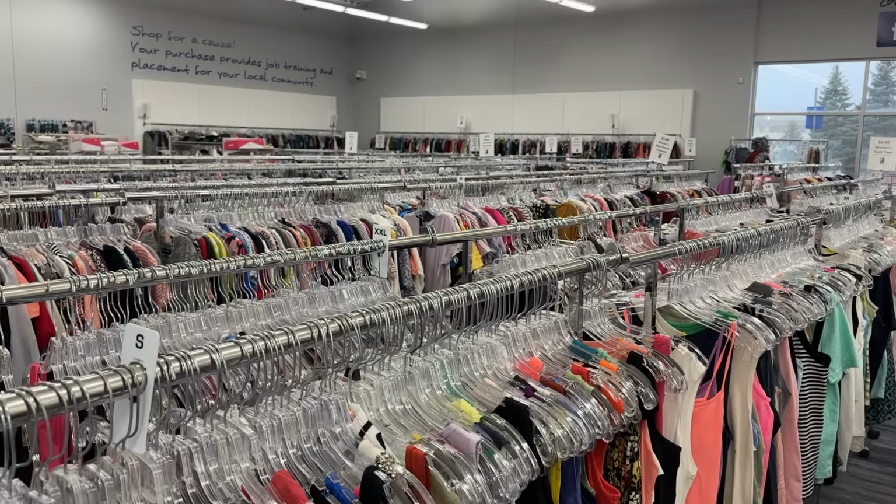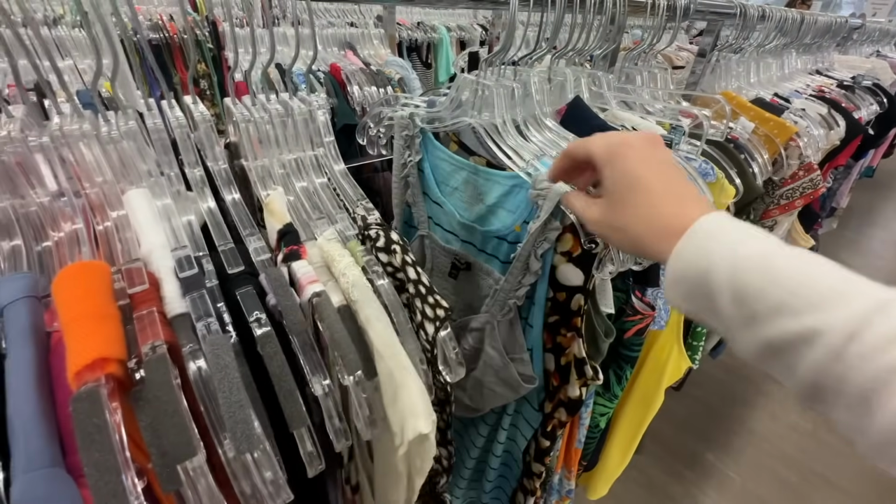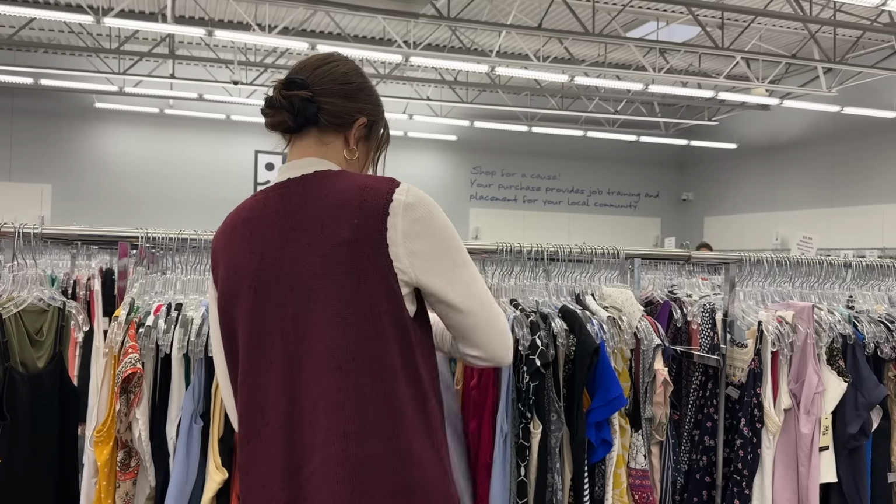We'll talk more about them later, but for now, let's get started by looking in the tops. I realized that on my last several trips, I haven't found a ton of tank tops, so let's see if I can find any options today.